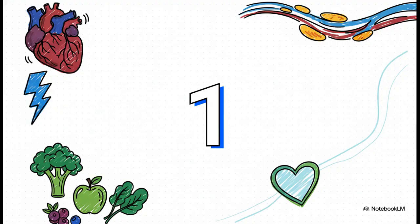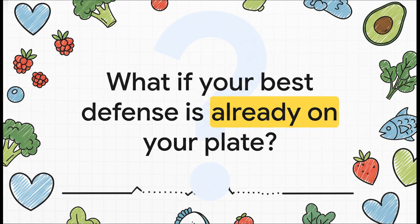So first, let's just get the big, scary fact out of the way. Cardiovascular disease. It's not just a health issue. It is the #1 cause of death around the world. We're talking about things like heart attacks and strokes. It's a heavy reality, for sure, but here's the thing you need to remember. A huge piece of this puzzle is tied directly to what we eat. And that's actually where the good news comes in.